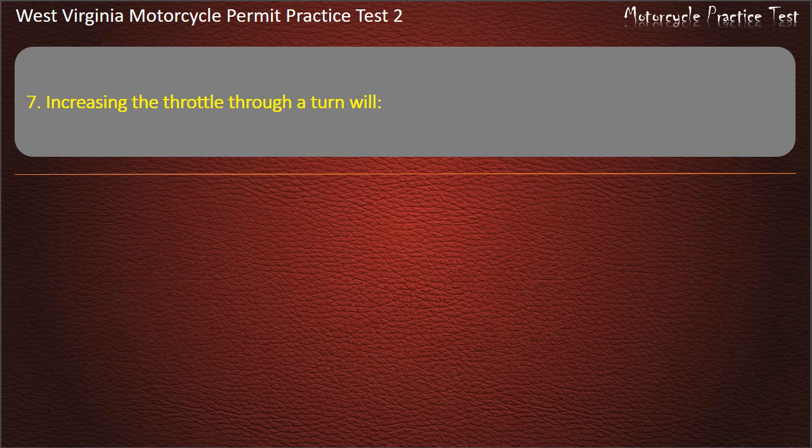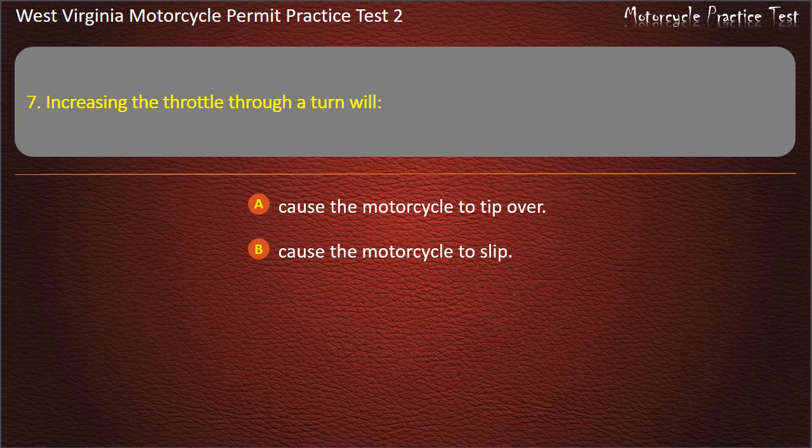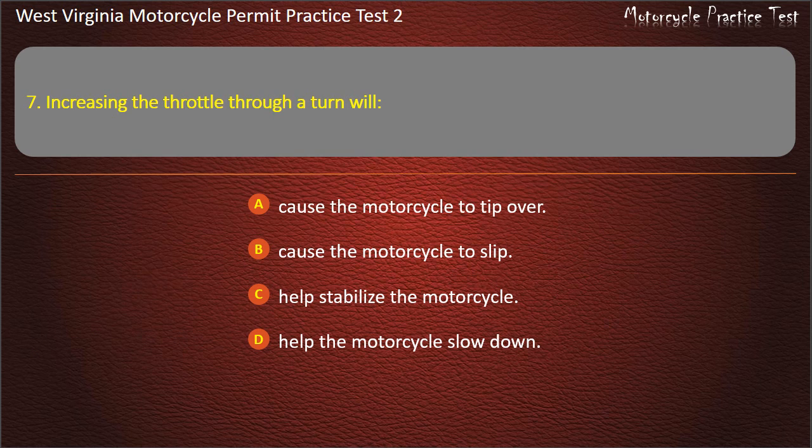Question 7. Increasing the throttle through a turn will cause the motorcycle to tip over. Cause the motorcycle to slip. Help stabilize the motorcycle. Help the motorcycle slow down. Answer. Help stabilize the motorcycle.